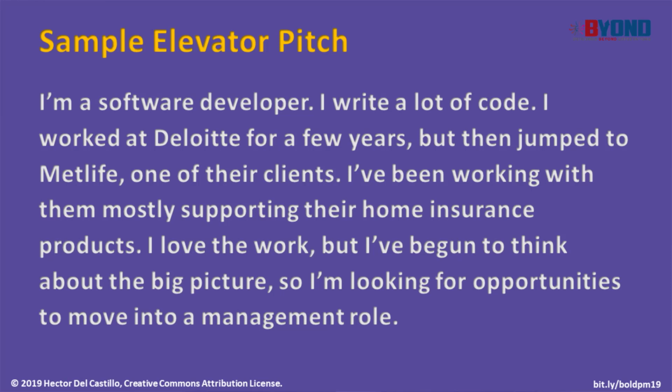I'm a software developer. I write a lot of code. I worked at Deloitte for a few years, but jumped to MetLife, one of their clients, and I've been working with them, mostly supporting their home insurance products. I love the work, but I've begun to think about the big picture, so I'm looking for opportunities to move into a management role.